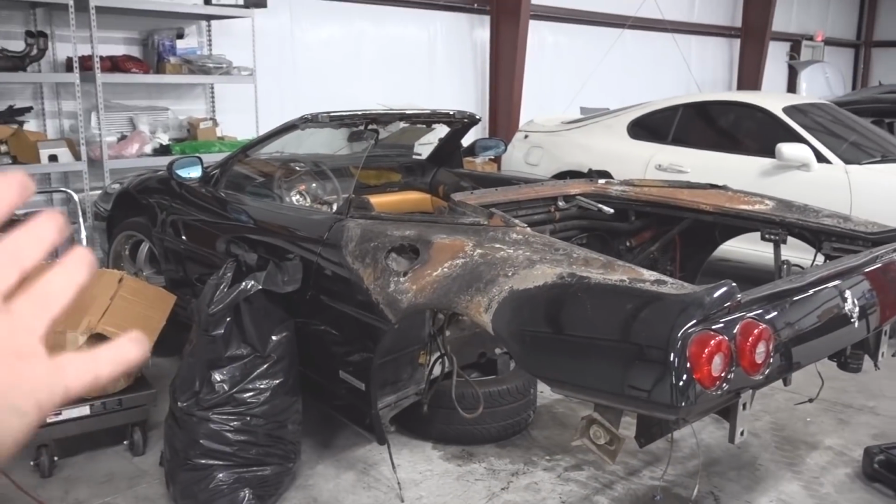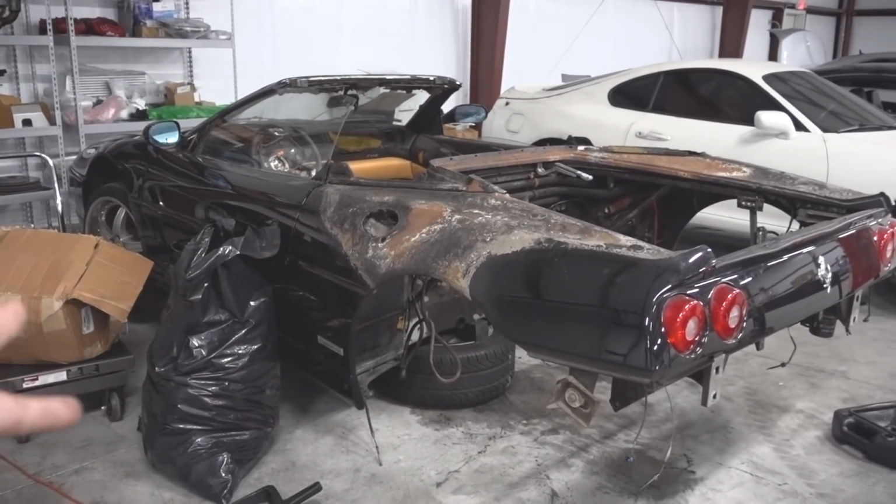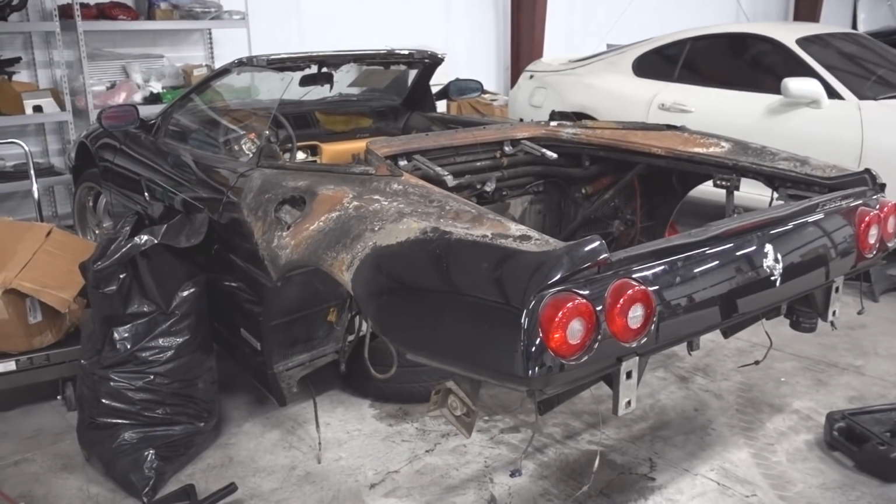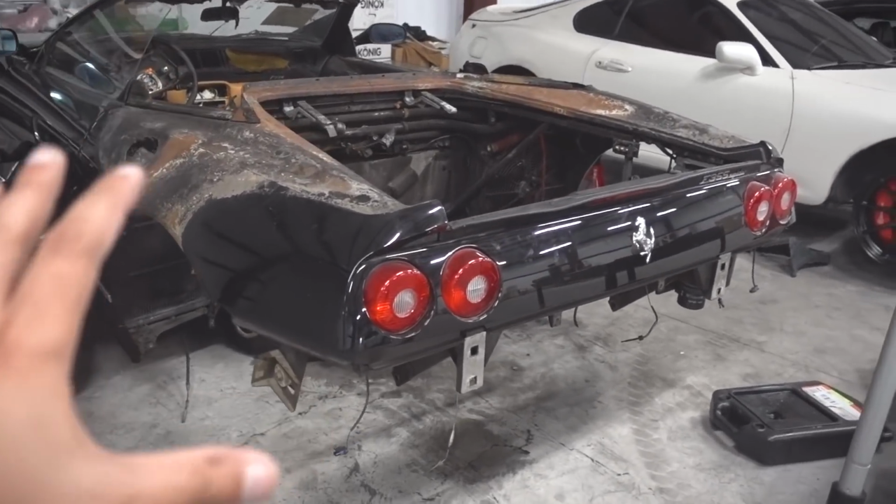But I am working with a company called Spur Parts, and they are providing a lot of the parts for this car. They have a ton of Ferraris and Lamborghinis and Bentleys and all that stuff. So yeah, that's a really good thing to happen.